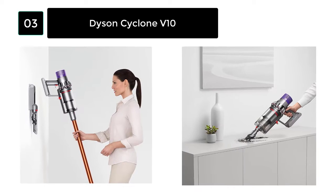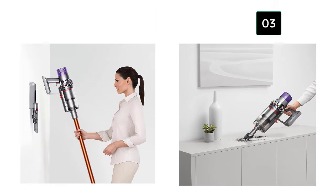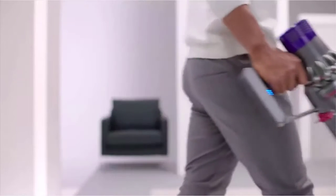Its dust bin is bigger than most vacuums, so it can store a lot of dirt. This means you won't need to frequently empty it. It also has 3 power modes that you can choose from for cleaning different areas.